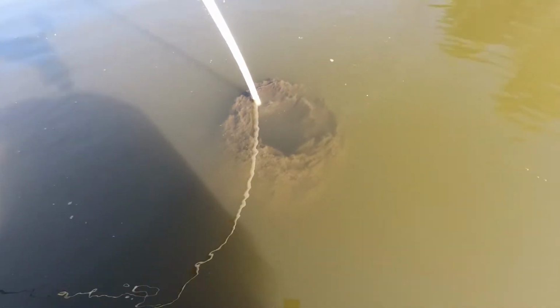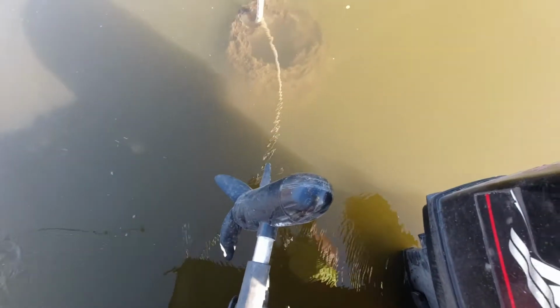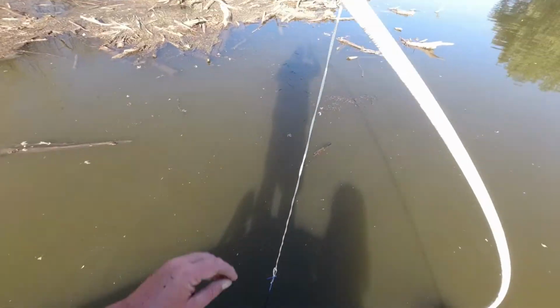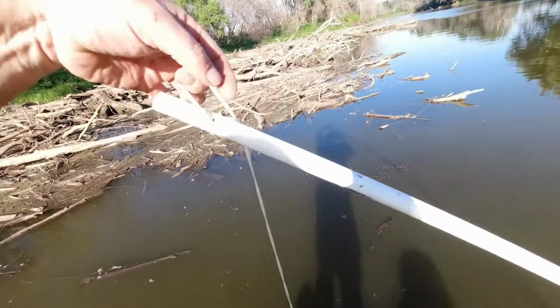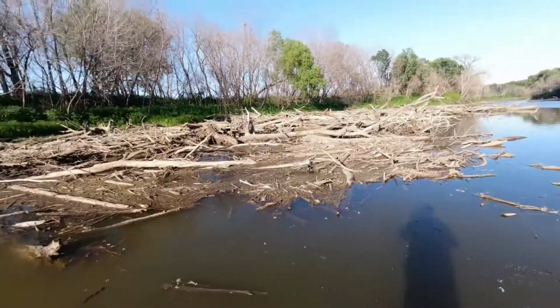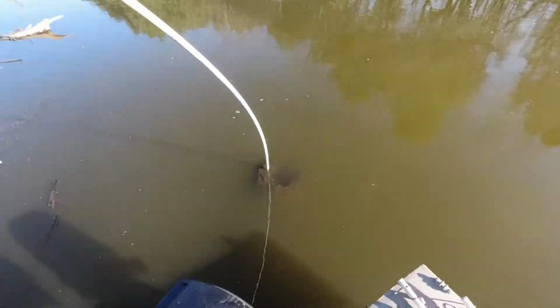You ever seen that one before? So that's a big tree stump. It's solid, it's not floating. And I got old flimsy bob here set up on it, right on the outside edge of this brush pile.